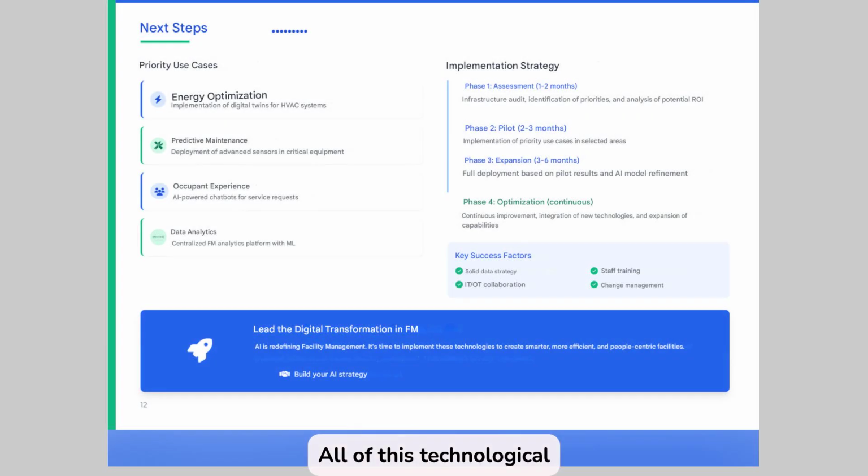All of this technological advancement has a direct impact on the occupant experience, as intelligent systems and virtual assistants can manage requests, HVAC, and lighting, improving both user satisfaction and operational efficiency. Furthermore, data integration and analysis on platforms with machine learning algorithms allows for the detection of patterns, anticipation of needs, and optimization of processes, providing a solid foundation for strategic decision-making.